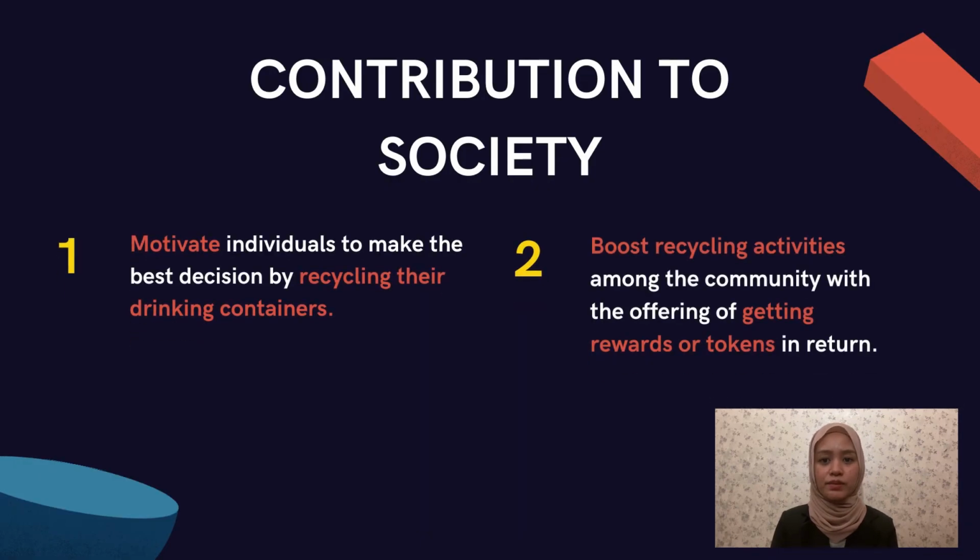This module will be able to motivate individuals to make the best decision by recycling their drinking containers instead of tossing them in the general waste. Second, it boosts recycling activities among the community with the offering of rewards or tokens in return.